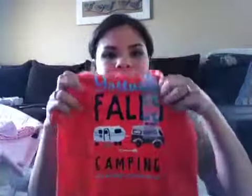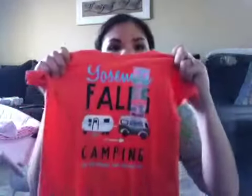Next thing we got was this shirt. It's coral with some blues and greens on it. It says Yosemite Falls Camping with a little Airstreamer on it. Or Airstream, whatever you want to call it.